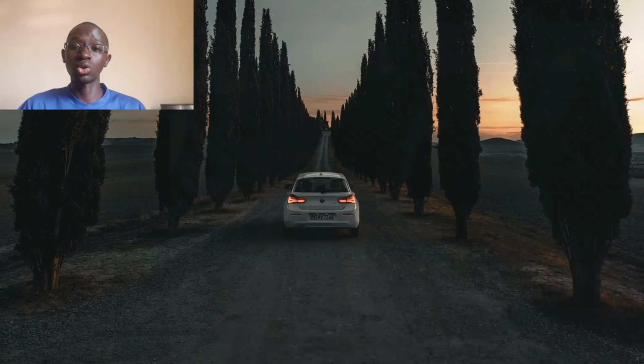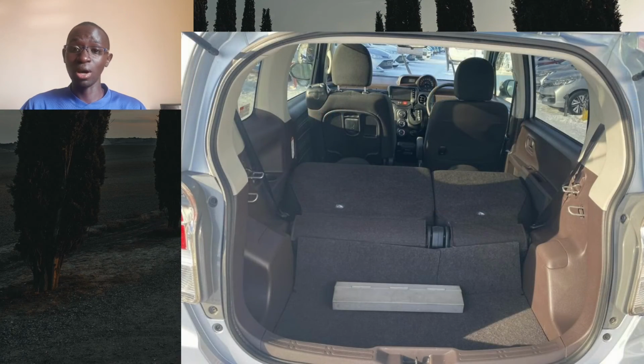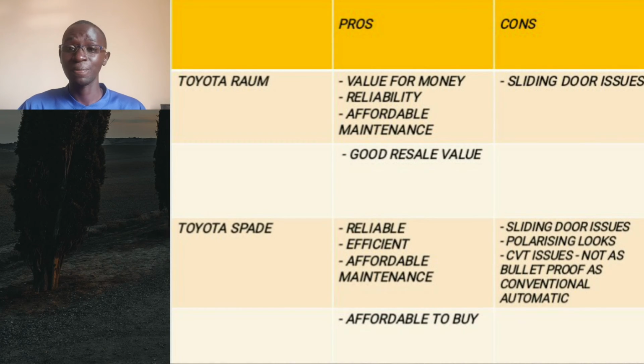Something else to take note of is that the front passenger seat can even be folded down to create more loading space. So practicality wise, it's good enough even for business. So there you have it. These mini MPVs share a lot in common, including their pros and cons. They are both very reliable and affordable to maintain. They are also quite efficient.